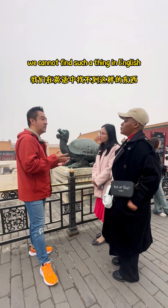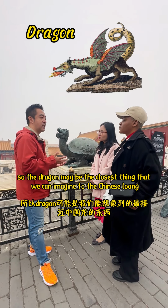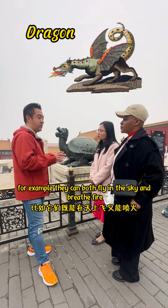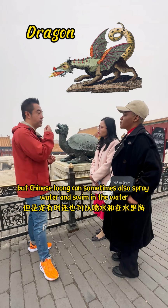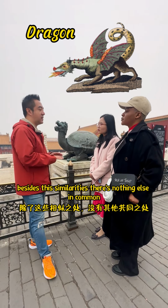We cannot find such a thing in English, so the dragon may be the closest thing we can imagine to the Chinese long. They do have some similarities. For example, they can both fly in the sky and breathe fire. But the Chinese long can sometimes also spray water and swim in the water. Besides this, there's nothing else in common.